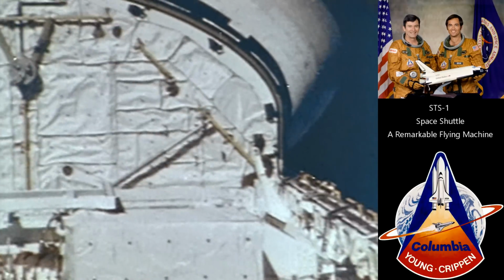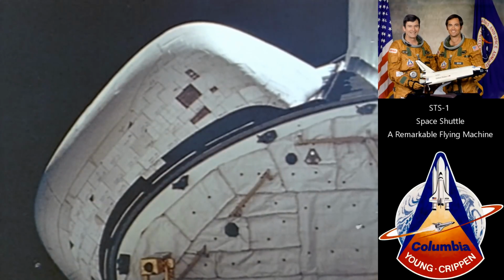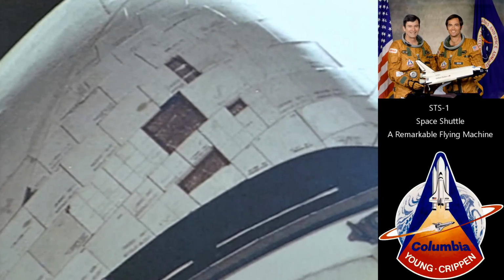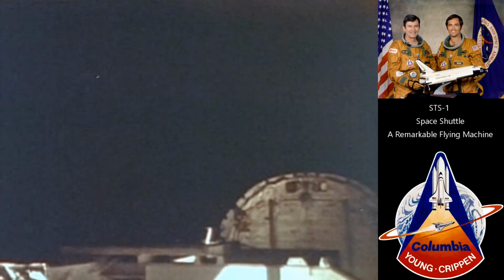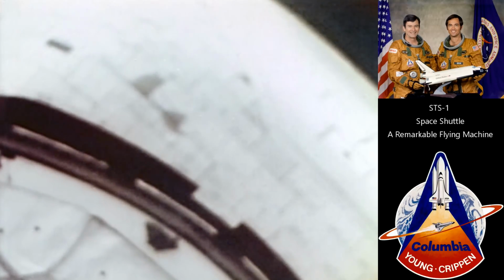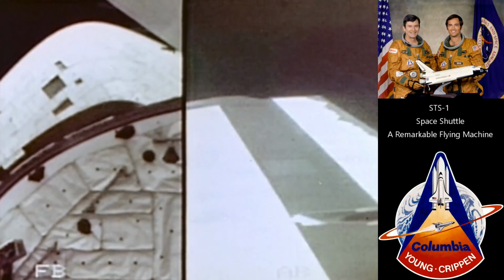Okay, we want to show you our own pods here. We do have a few tiles missing off of both of them. Off of the starboard pod, 3 tiles and some smaller pieces, and off the port pod, looks like I see one full square and a few little triangular shapes that are missing, and we're trying to put that on TV right now. Roger, Crip, we can see that good. From what we can see of both wings, tops and leading edges, though, all those are fully intact.